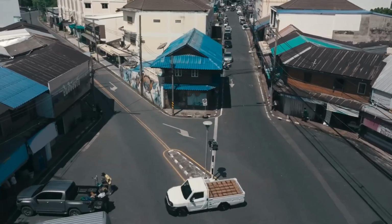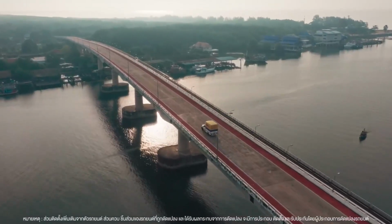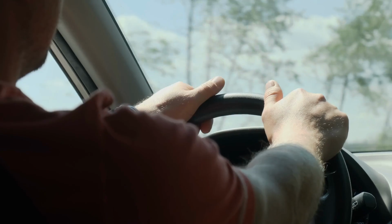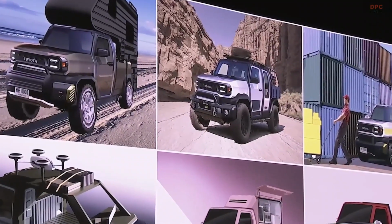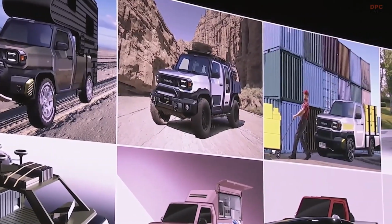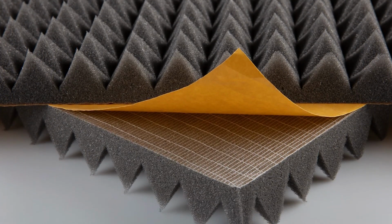Also, you can hear the engine and road quite a bit. Few people might enjoy the rugged soundtrack, feeling connected to the road, while others prefer a quieter ride. Luckily, you can customize the IMV Zero to suit your preferences. Swap out the tires for smoother ones, or add some soundproofing for a peaceful journey.